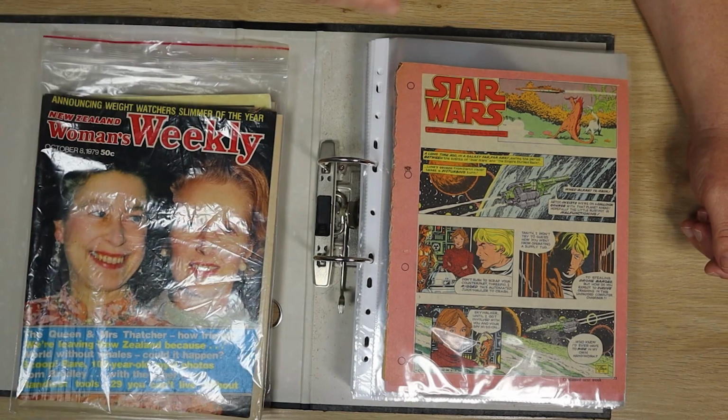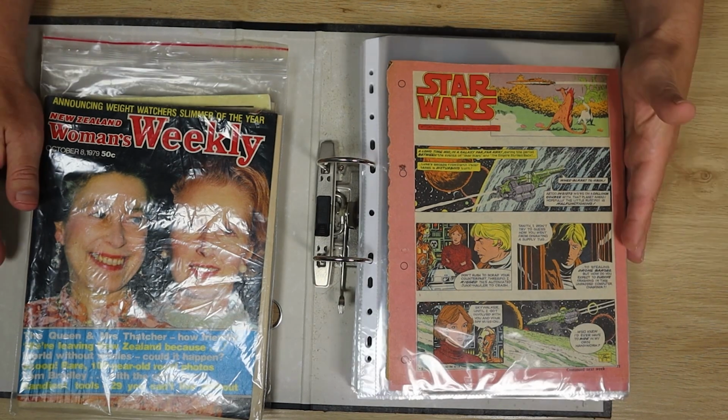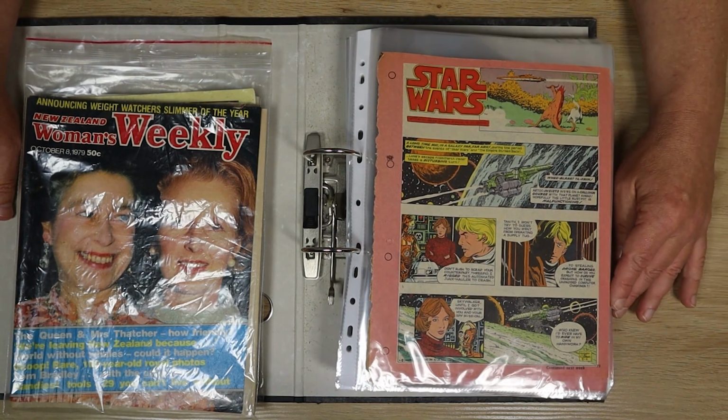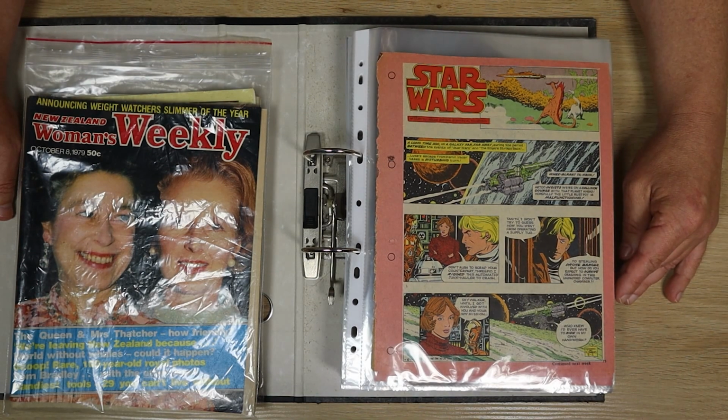So I hope you enjoyed this little bit of a rambling reminisce going through my collection of New Zealand Women's Weekly comics, a key and fascinating part of New Zealand's Star Wars history. We'll be taking a look at other New Zealand Star Wars collectibles here on the SWNZ YouTube channel very shortly, so thank you for listening in to this meandering, nostalgic look back.